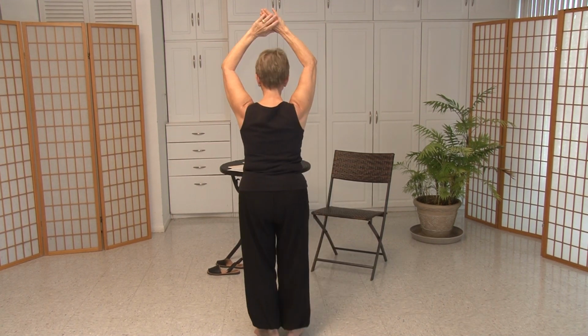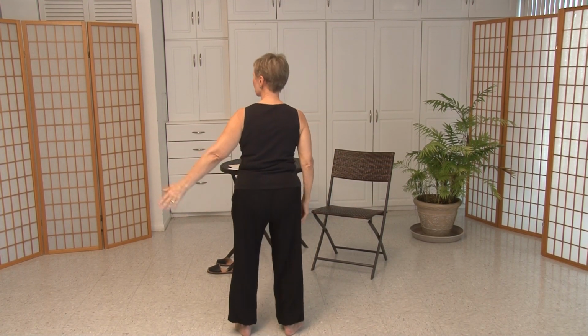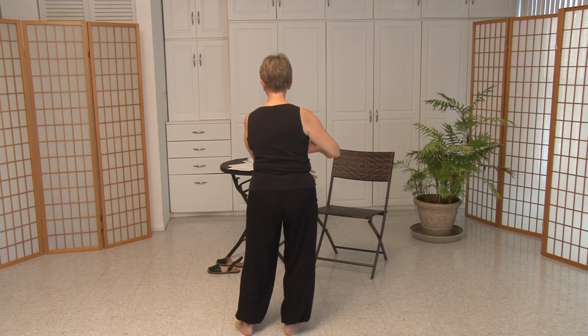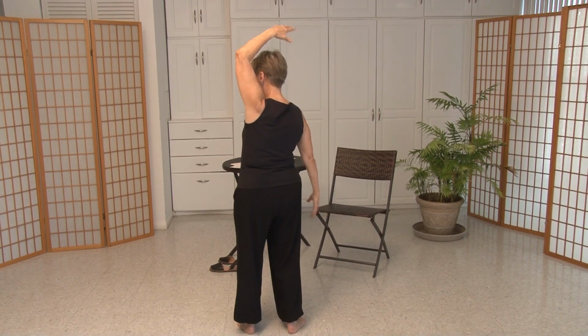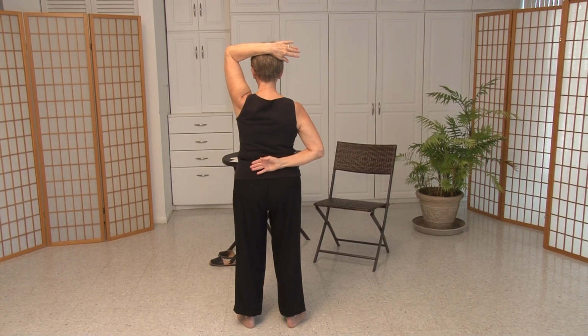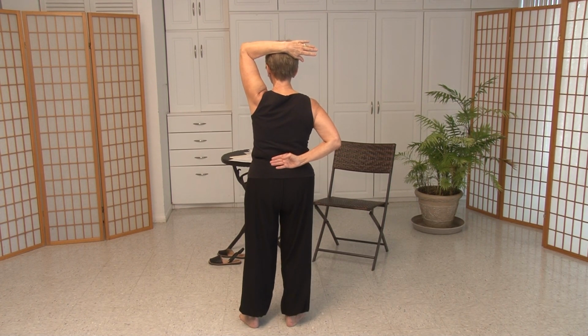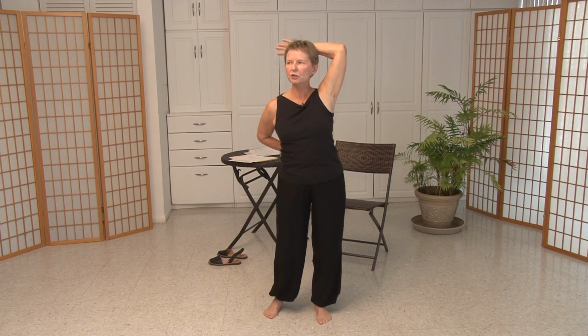I'm going to turn around again. So here now, we're going to start with the left hand. So we swing left hand around, right hand over, and then the left hand swoops all the way up and over, while the right hand comes down and back. And while I'm here, this point right here, where the hand is resting on the spine, is a point called the Ming Men Gate, which is an energetic gateway for this body of ours.